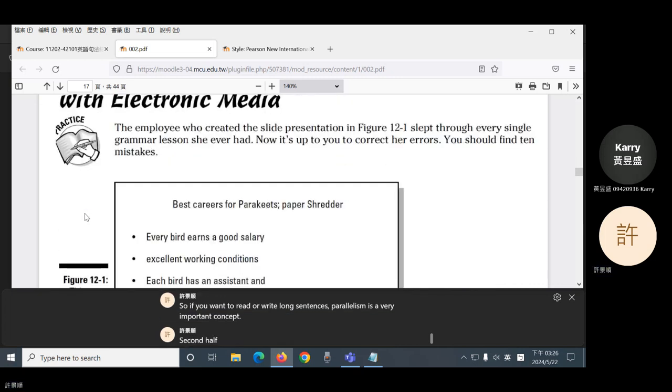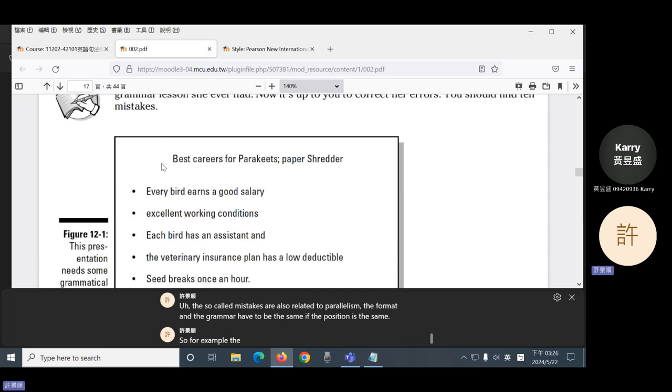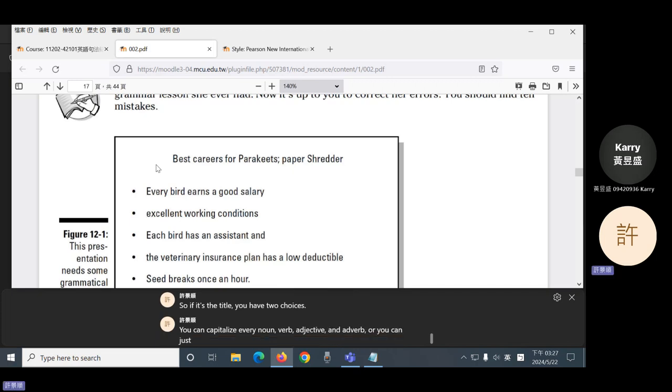Second half. The so-called mistakes are also related to parallelism. The format and the grammar have to be the same if the position is the same. So, for example, the first one, best careers for parakeets, paper shredder, looks like the title. So if it's the title, you have two choices. You can capitalize every noun, verb, adjective, and adverb, or you can just capitalize the first word and every proper noun, 专有名词.